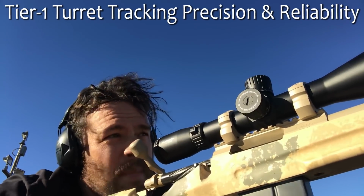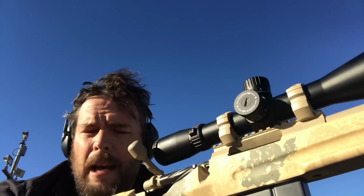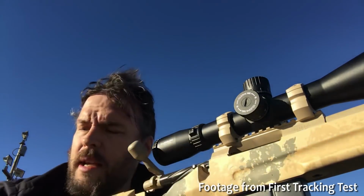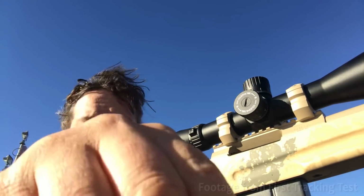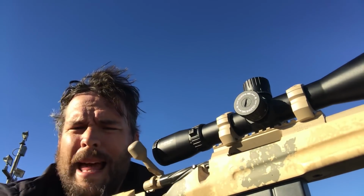Okay, so what I'm seeing is exact perfect tracking up and down, which is surprising to me from a scope coming from China. I don't know what they adjusted in their mechanisms to let that happen.